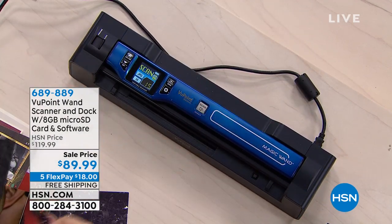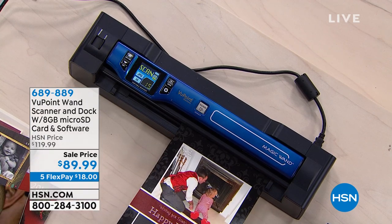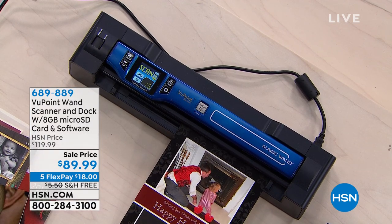It also comes with a docking station. When we launched this, the docking station was separate and it was $70. This is the lowest price we've ever done at $89.99. It's about 10 minutes away, but we're going to take a teeny little break, and when we come back, we've got more goodies for you for our gifting show, so stay tuned.